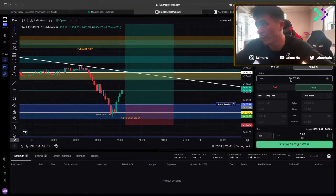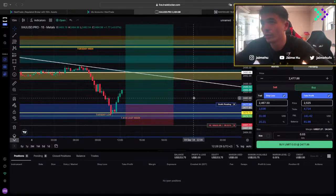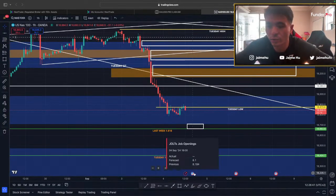So for the next trade, if you guys are taking this trade, 2467, yeah, that's essentially our SL. TP would be 2525. We'll probably look at doing a 0.03. Oh, okay. I did not see red news today. Yeah, over here you can see at 4 p.m. South African time we have JOLTS. So that's red folder news.